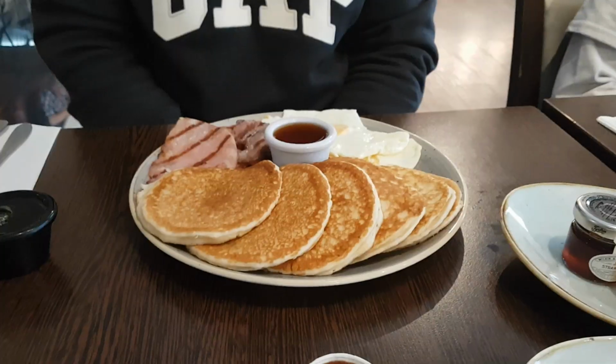I will probably take a clip inside just of what we've got on our plates, but we might not talk, depending on how close we are sitting to the next tables. It's obviously going to be at least 2 meters, and it's obviously quite busy. So we may just do a clip of what we've actually got for breakfast. But yeah, looking forward to this.